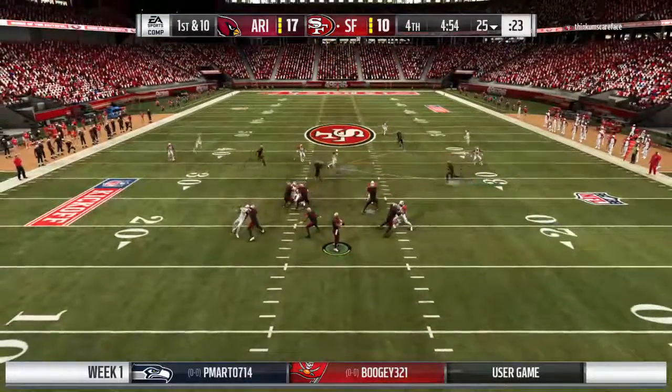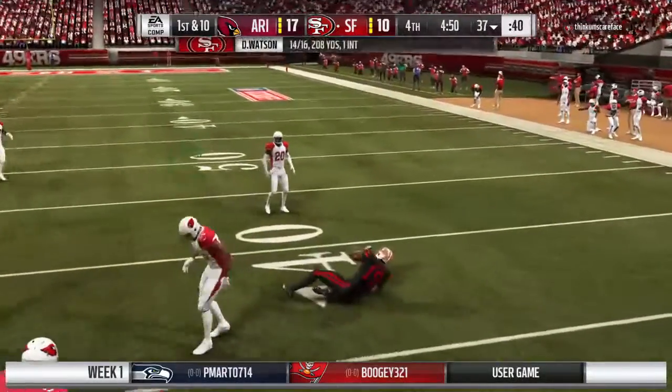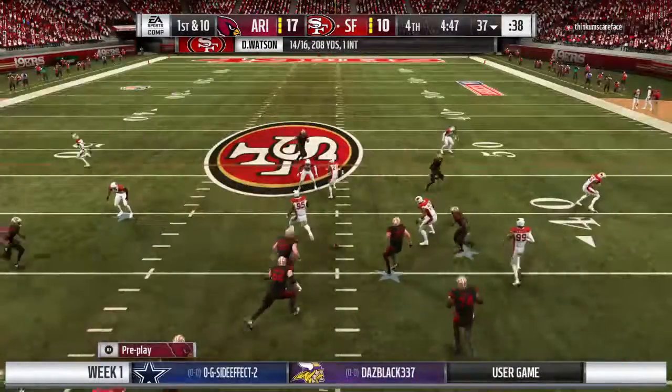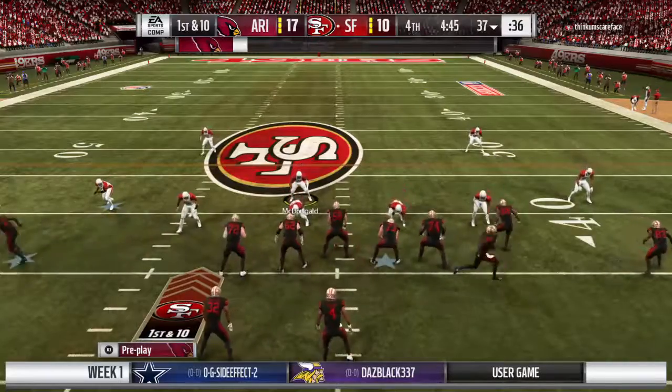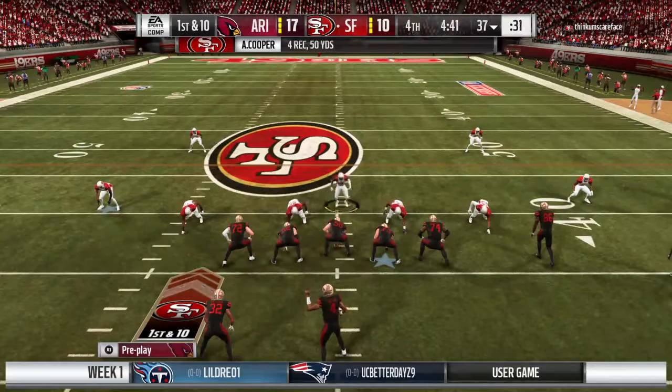Now a first down throw, Watson. And he'll hit the slant route. That's caught by Cooper. And he's taken down but able to slip across the 35. Right off the bat, it's a first down to start the drive, 12 yards.